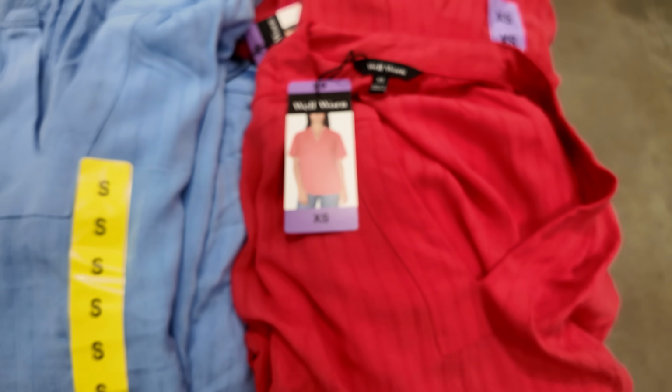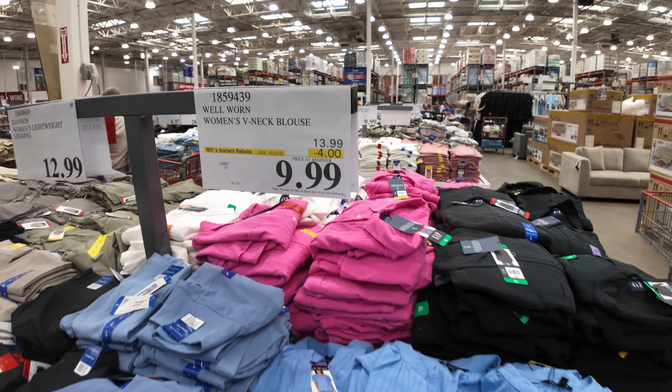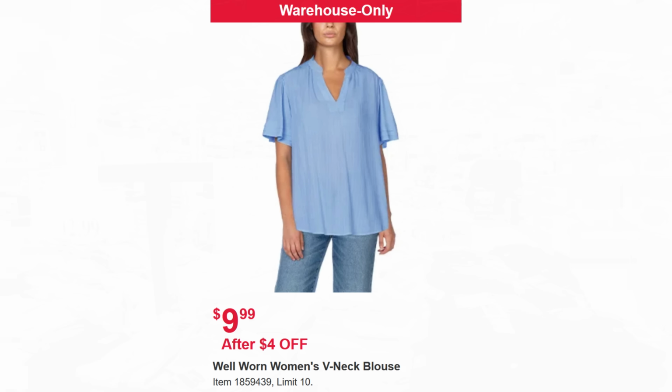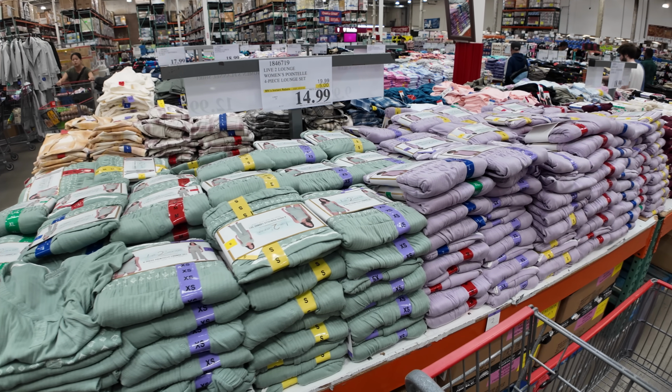Let me know your thoughts in the comment section below. These look very cheaply made in my opinion. But look at the price. I don't know. Not too bad at $9.99. Let me know your thoughts. I mean, we only have two different colors to choose from. Now the blue looks okay in the picture, but completely different when you're looking at it at the warehouse.